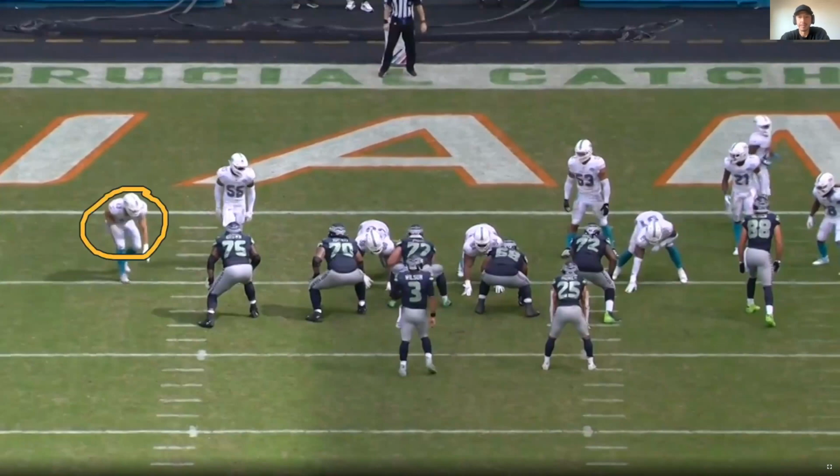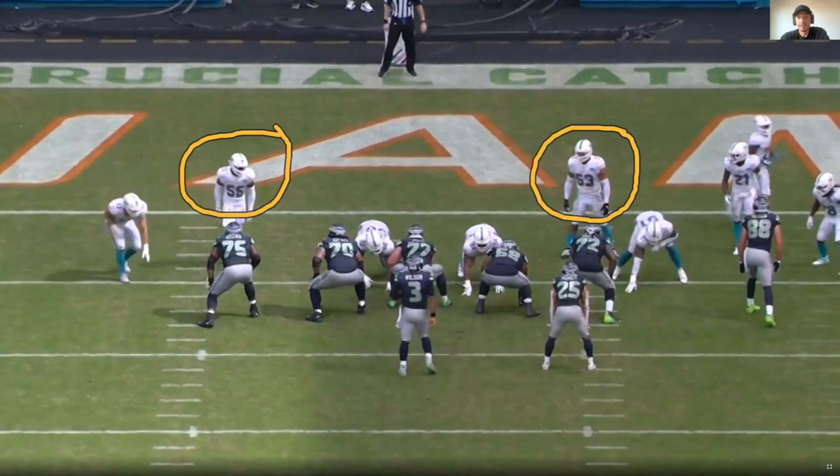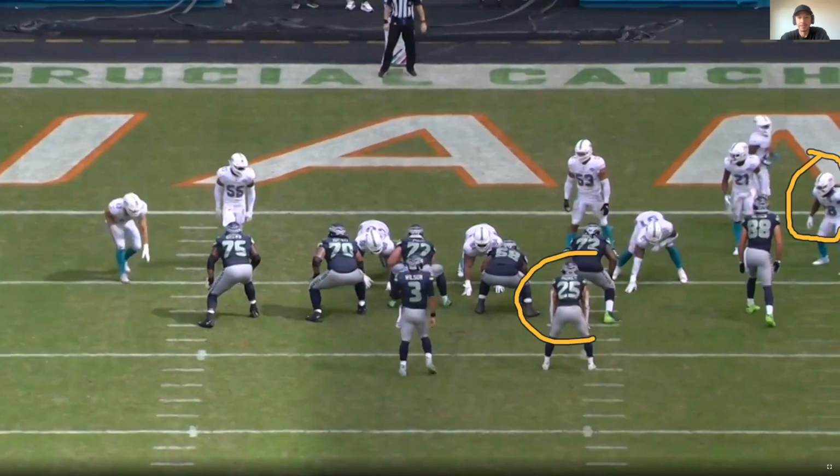In the Floyd system, the backer or Buck plays as DE in nickel and dime packages. These players will be Danielle Hunter and Marcus Davenport. The 2 inside linebackers, the Mac and Money backer, will align in the B gap. These 2 players are projected to be Jordan Hicks and Brian Asamoah. For most of the Bengal calls, the free safety will align on the end of the line of scrimmage to the running back side. This should be a familiar sight for Viking fans who watched years of Mike Zimmer's double mug packages with Harrison Smith aligned on the edge.